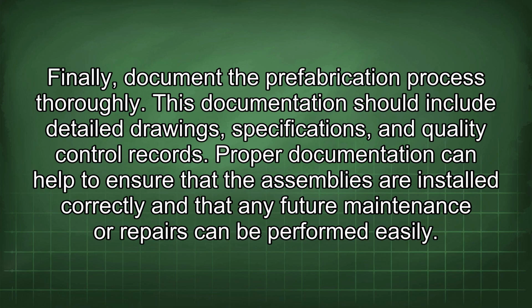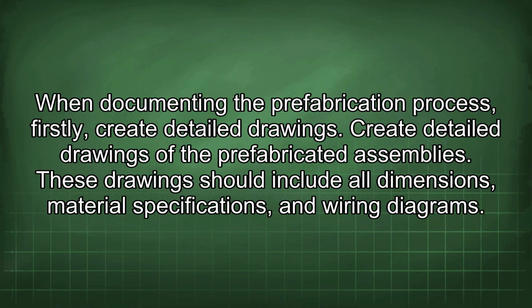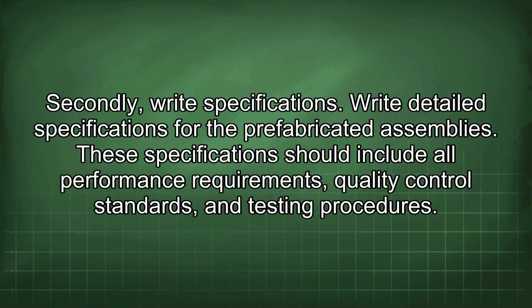Proper documentation can help to ensure that the assemblies are installed correctly and that any future maintenance or repairs can be performed easily. When documenting the prefabrication process, firstly, create detailed drawings. Create detailed drawings of the prefabricated assemblies. These drawings should include all dimensions, material specifications, and wiring diagrams. Secondly, write specifications. Write detailed specifications for the prefabricated assemblies. These specifications should include all performance requirements, quality control standards, and testing procedures.